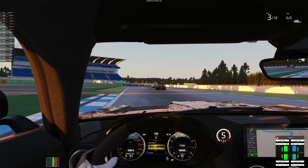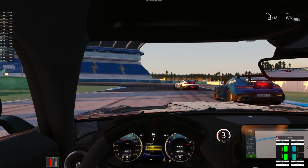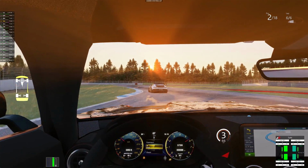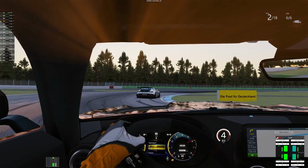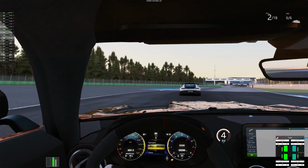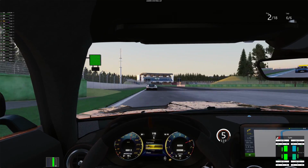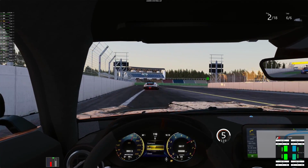Oh, it'd be amazing if we could get first, wouldn't it? Let's send it. Oh, can we get first? This will be nuts. I don't think I've ever won a race yet, but I start right at the back, that's why. But the AI's on 97%.